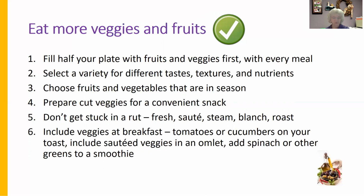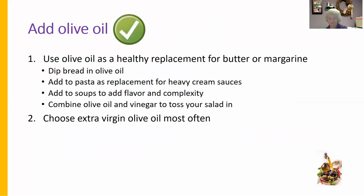And often people don't think of including veggies at breakfast, but this can be an opportunity to include more in your day. Try topping toast with cream cheese and tomatoes or cucumbers. Saute veggies in an omelet, that's one way I really like them. Or add a handful of greens to a smoothie. Now that's another way that I like it.